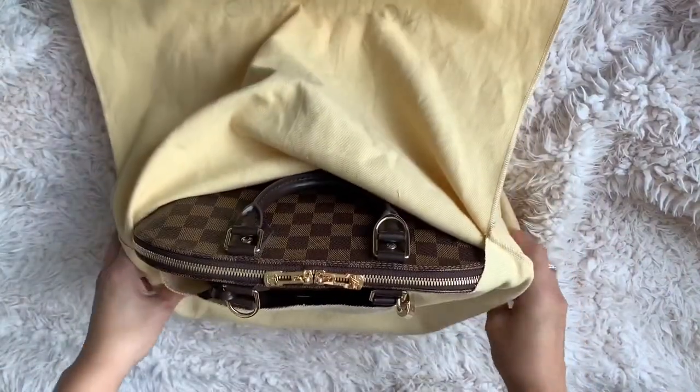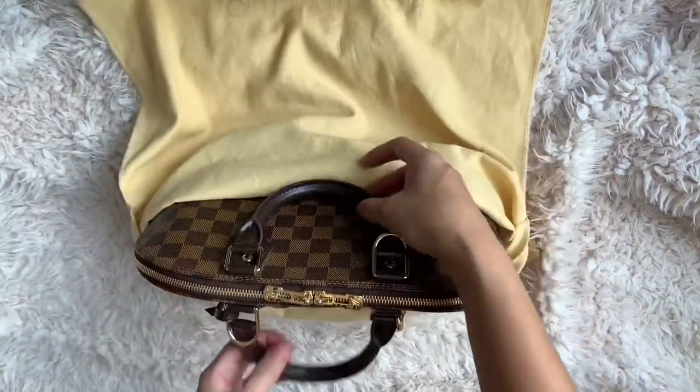Today I'm presenting you the Louis Vuitton Alma PM in Damier Ebene.